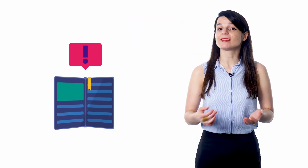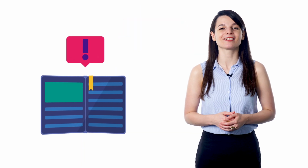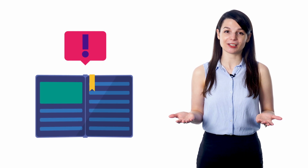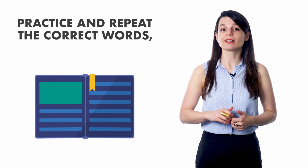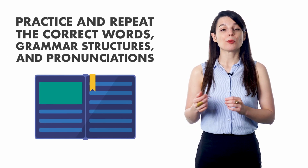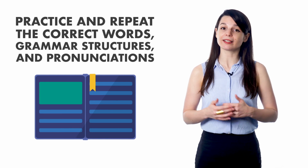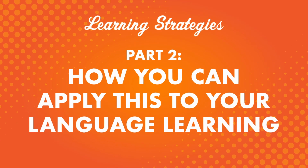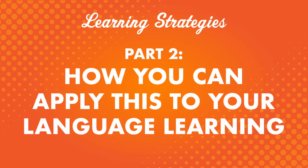Making mistakes and seeing that it is okay to make mistakes is essential for continued language learning. It's normal to fail at first. After that, continue to practice and repeat the correct words, grammar structures, and pronunciations. Practice and repetition are what will really help you learn the language in the end. So accept that you'll make mistakes and keep practicing your language skills. Soon you'll be speaking with greater confidence. Part 2. How you can apply this to your language learning.